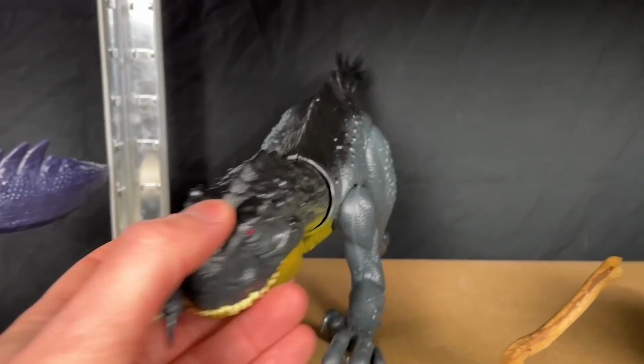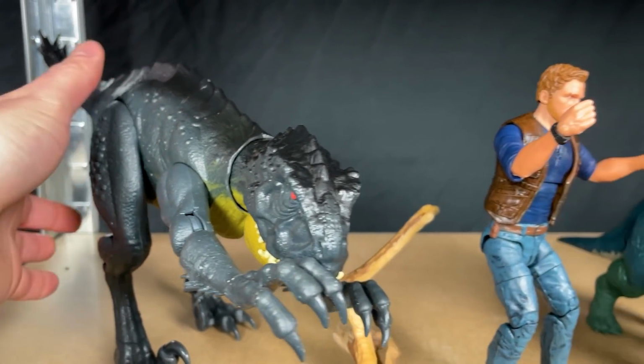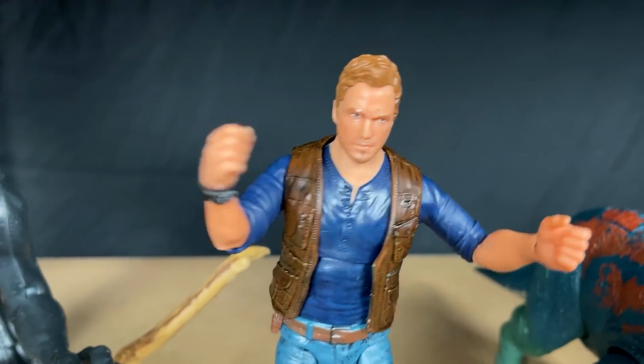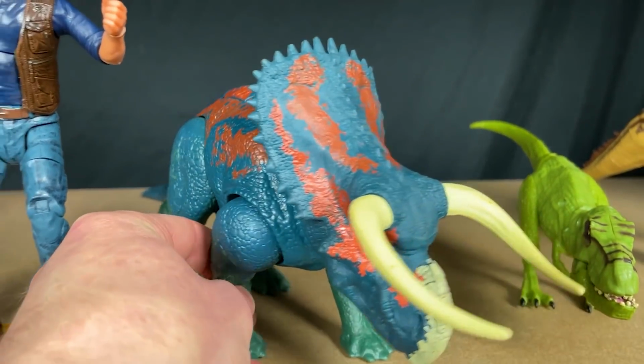Oh, over here, check this out. This is a Scorpius Rex. Wow, that is super cool. Right beside him, we've got Owen from the Jurassic World movies. Say hi, Owen. Up next, we've got this beautifully colored Nasutoceratops.